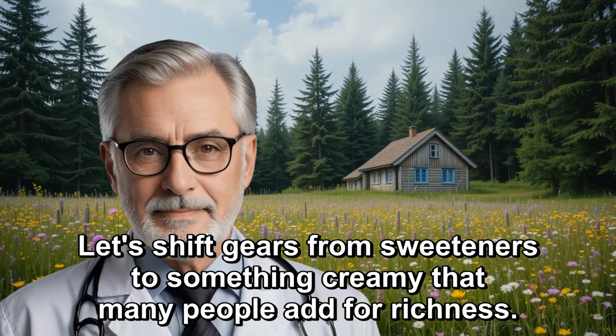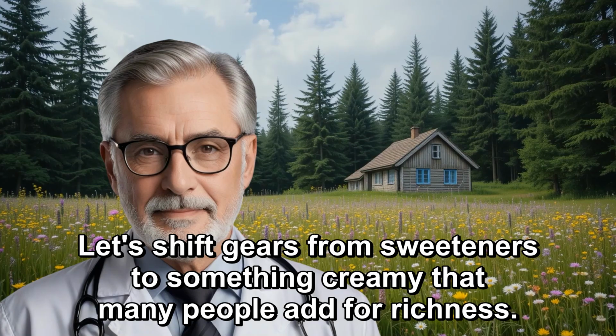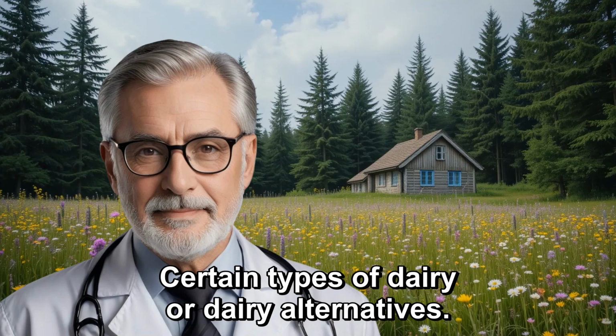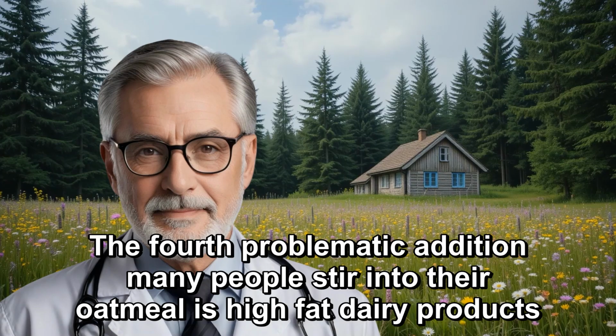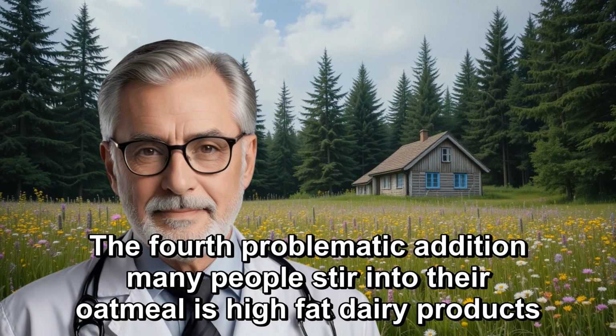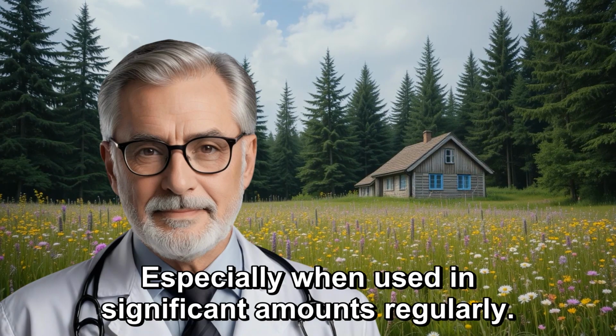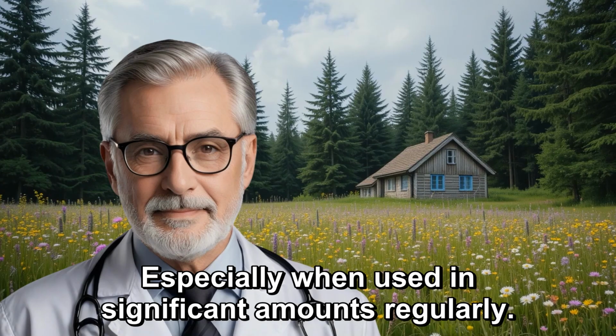Let's shift gears from sweeteners to something creamy that many people add for richness, but which can also bring its own set of issues: certain types of dairy or dairy alternatives. The fourth problematic addition many people stir into their oatmeal is high-fat dairy products like whole milk or heavy cream, especially when used in significant amounts regularly.